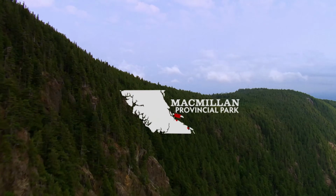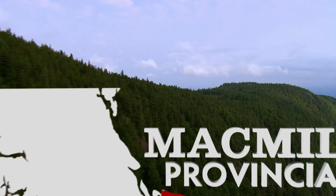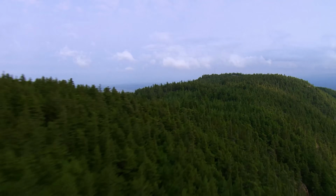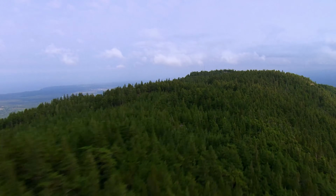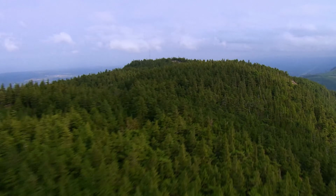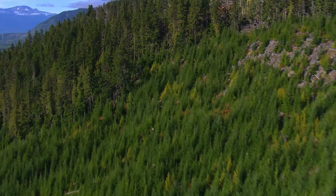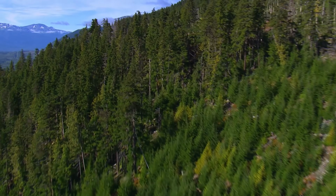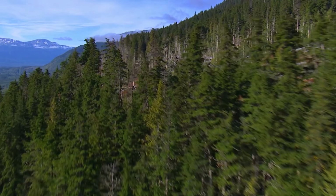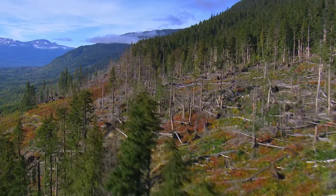This is McMillan Provincial Park, home to world-famous Cathedral Grove. It is the site of 800-year-old Douglas firs, some 9 meters in circumference, considered one of the natural wonders of Canada. But just beyond the boundaries of the park, even these trees are at risk. Nearly 3/4 of Vancouver Island's old-growth forests have been harvested.